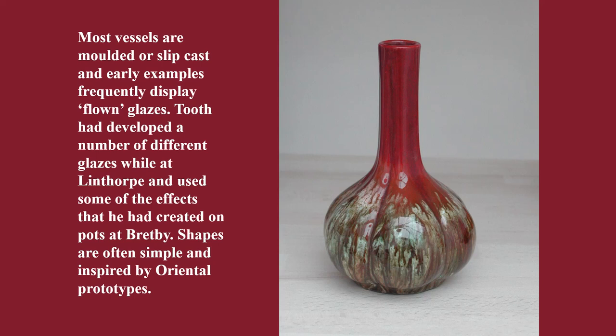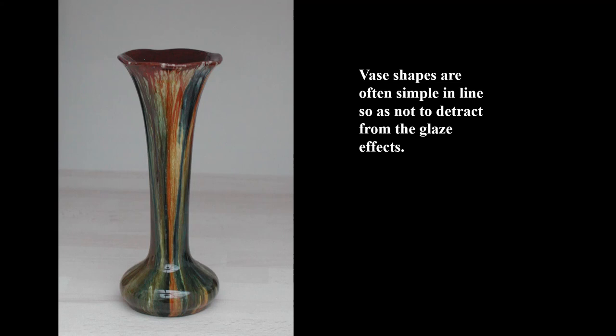And though the range of Bretby pots is rather vast in terms of shape and decoration, it is in this early period, the 1880s running into the 1890s, that we see some of the more pure forms related to original Oriental prototypes. As we can see from this other example on the screen at the moment, in keeping with what I have just suggested, vase shapes are often very simple in line. And one of the reasons for this is not just the Oriental prototypes that were followed, but also so as not to detract, I think, from the glaze effects, which do tend to be rather beautiful on a vessel type such as this one.